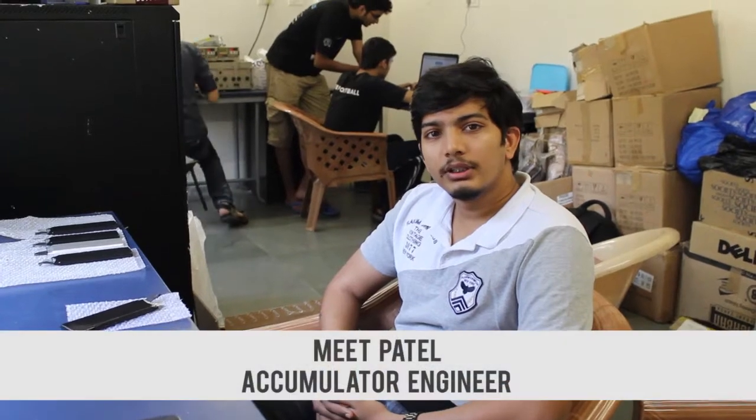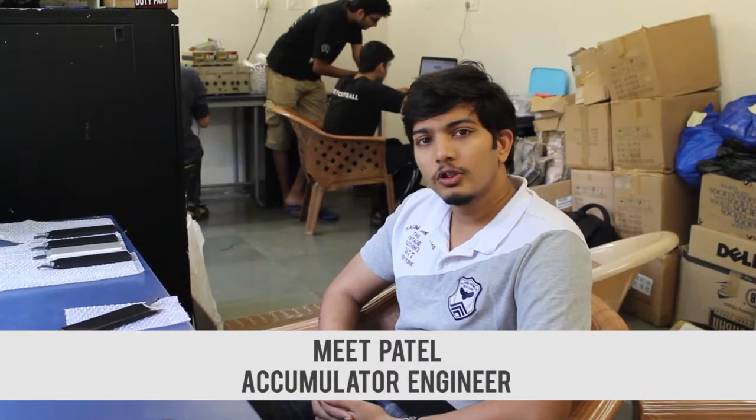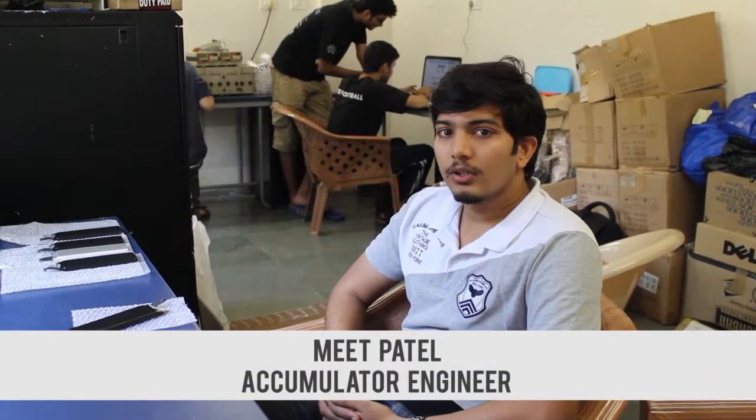This year, we have shifted to a high voltage accumulator system of 400 volts in order to reduce the power losses associated with the tractive system. 288 high energy density lithium polymer cells are housed in a lightweight carbon fiber container.